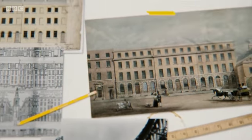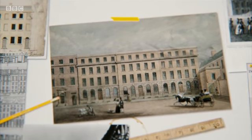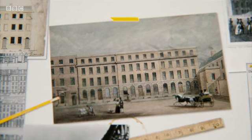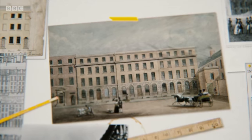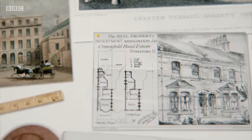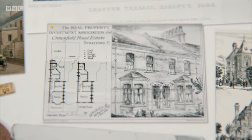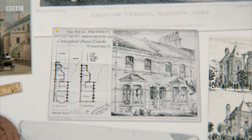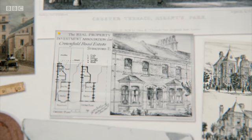And in the 18th century, the terrace became the epitome of elegance, with uniform classical facades gracing all the most desirable districts. But it was only in the 19th century that terraces were built in such vast numbers that they became homes everyone could aspire to. The terrace's boom years arrived when Britain became the world's first industrial superpower.